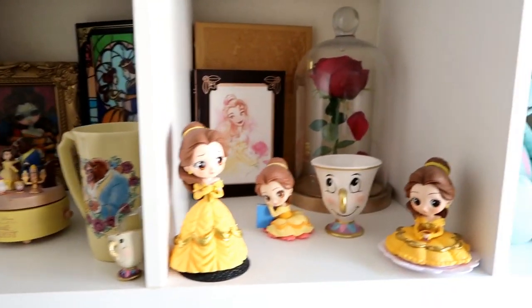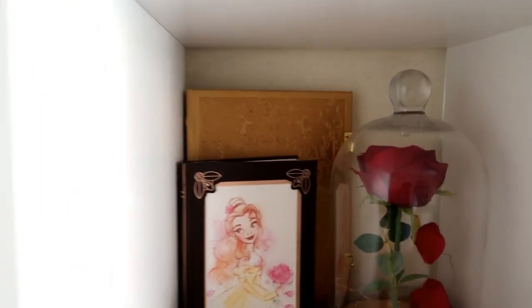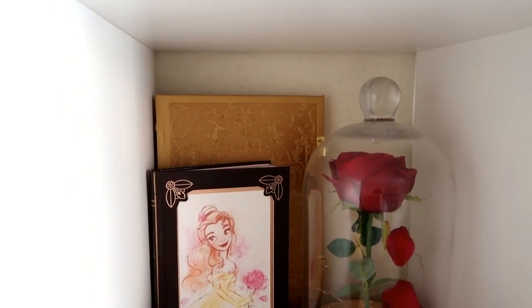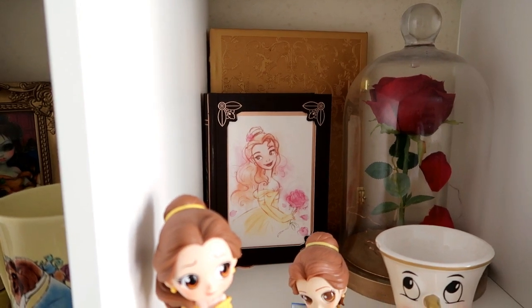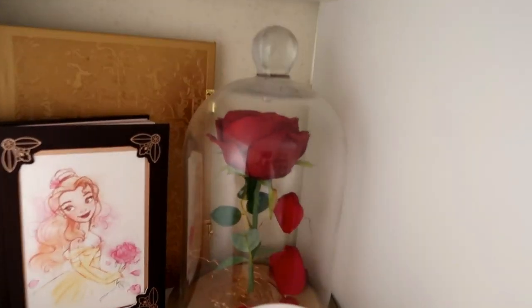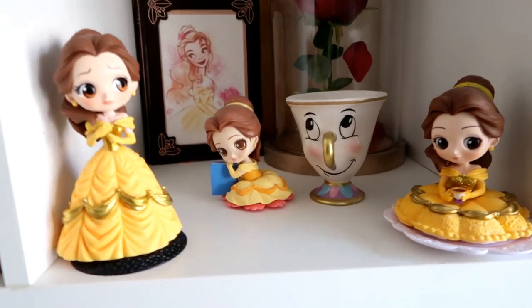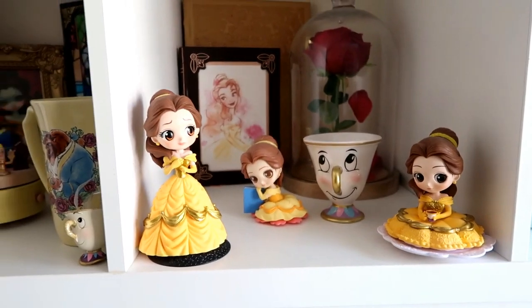And then next to it is my other Beauty and the Beast shelf. So at the back I have the journal from the live action movie. Then I have the Art of Belle journal there, or notebook, I'm not sure what it's called. I have a little enchanted rose jar here which I made. And then in front of that I have a couple of Q Poskets and a little chip mug.